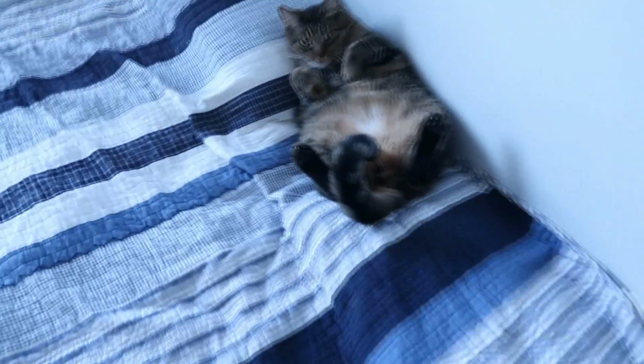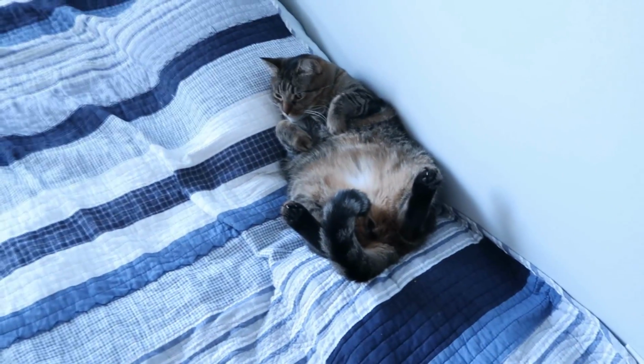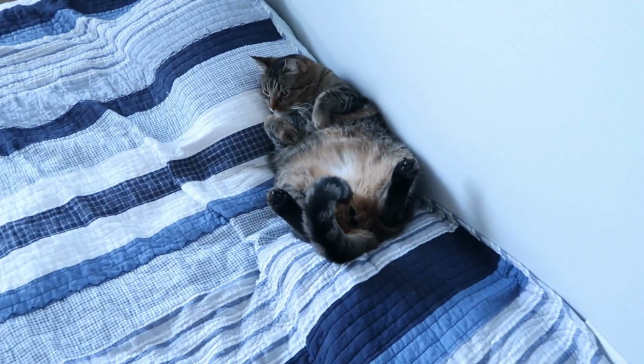Good job, me. So, look at how comfortable he is. Look at that. I'm pretty sure this is Tardis's room because he spends a lot of time in here. What about you? What about you?